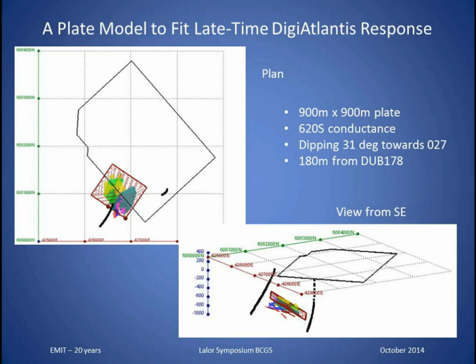And this is kind of beyond the scope of this talk, but I threw a quick model in here to have a look at the conductance that would lead to that anomaly in Dub 178. And this is the kind of model I came up with. This is far from being an official model from the group at Hud Bay. It's just something I used to simulate the response.